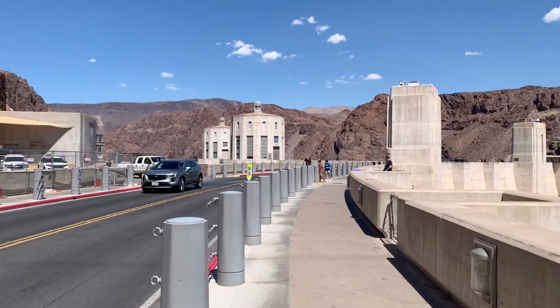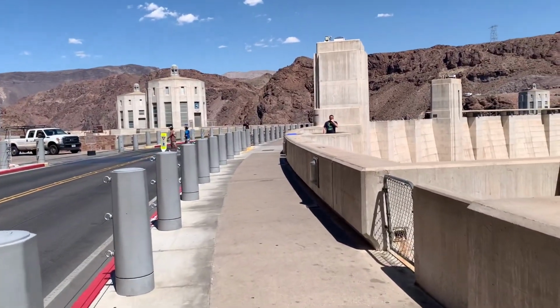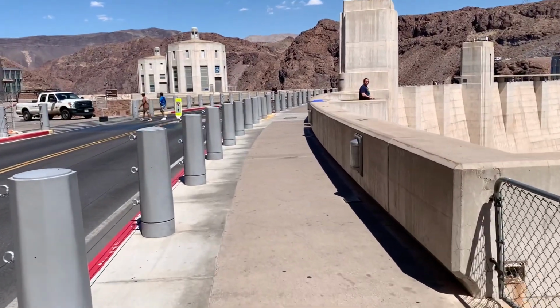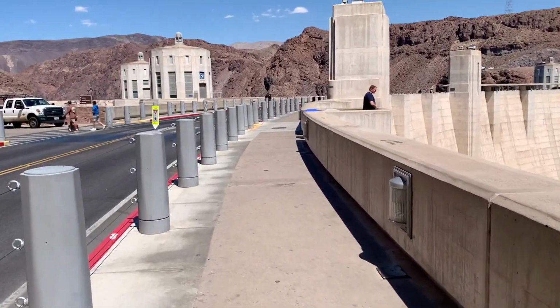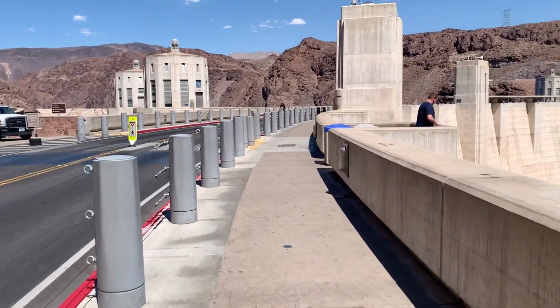All right, we're going to walk across the top of the dam. Take a look on down. There's these little walkouts here. We'll take a look in a minute. Still very windy.